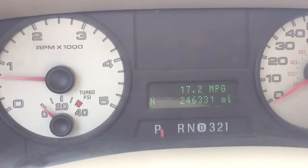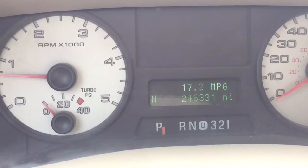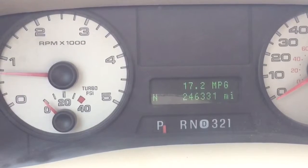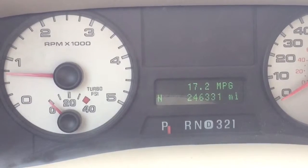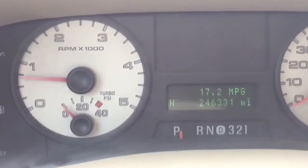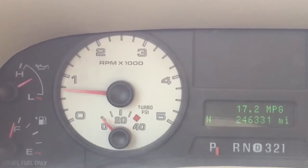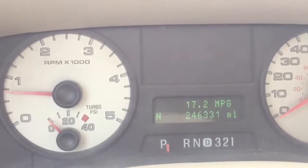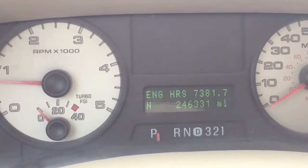All right, 17.2 miles to the gallon. Now this was city driving last night. I drove around in the city, and I was getting this type of gas mileage, like from a stoplight. If I'm going about 40 miles an hour, that RPM needle won't go past about 1100, 1200. My mind's blown over that. I'm so used to gasoline engines.